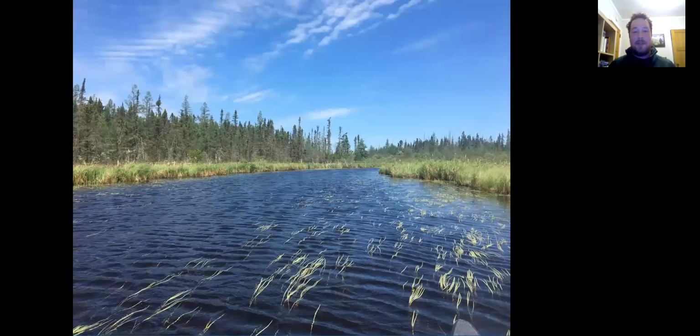Water systems, we talked about the lakes a little bit, but we have two pretty major river systems with the St. Louis River, at least the upper part of the St. Louis River, as well as the Whiteface River on the east side of the bog. This is a little channel between Stone Lake and East Stone Lake.